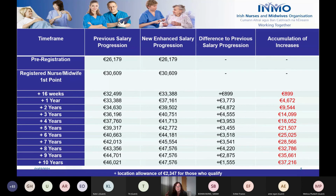So once you reach point 4 of the pay scale, you just need to contact HR, let them know that you want to sign the enhanced practice contract, and that'll get the ball rolling for you then. There is also a location allowance of €2,347 for staff working in eligible areas. So this allowance was increased by 20% as part of the strike settlement, and it's also been extended to areas that wouldn't have qualified for it before. So now if you're a nurse working in a medical or a surgical ward, or if you're a midwife working in maternity departments that wouldn't previously have qualified for it, you can now be eligible for the location allowance.